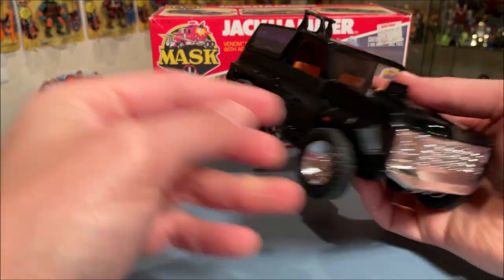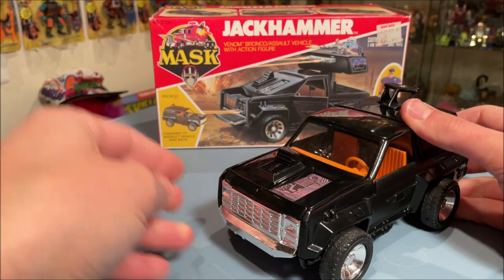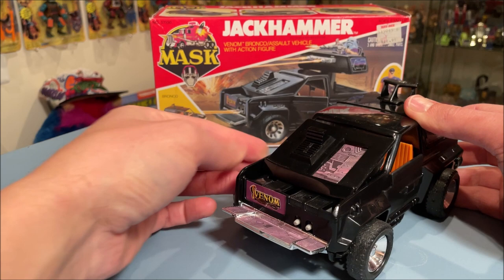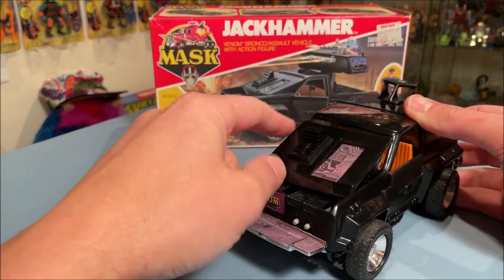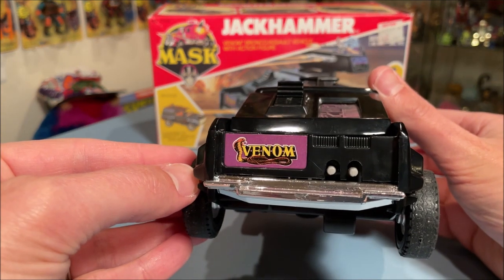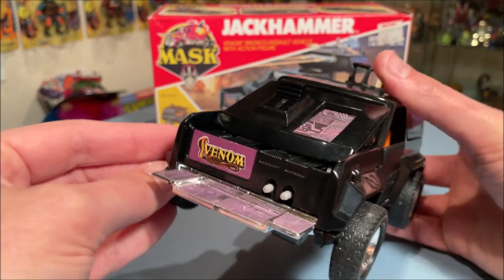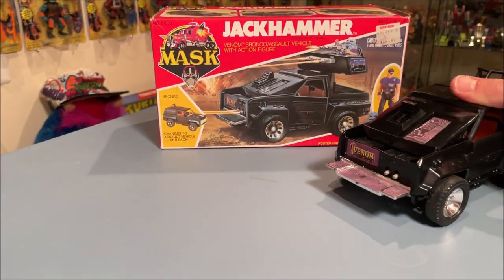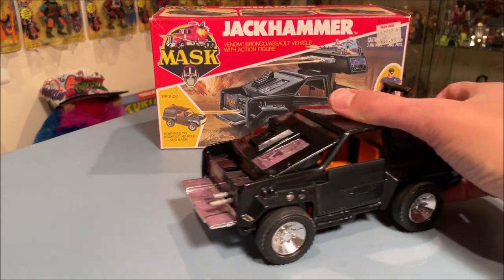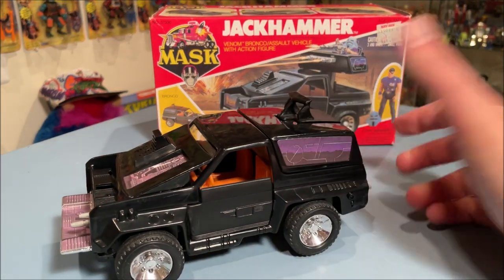And of course, both doors open on this vehicle. And first things first is you take this button here and you push it up like that. And so it creates a barrier on the windshield, and then it drops this down. And you can see the Venom emblem there and two turret guns right there. And what's great is that when you roll it, they shoot out like that, which is awesome. Not when you go backwards, only when you go forward.